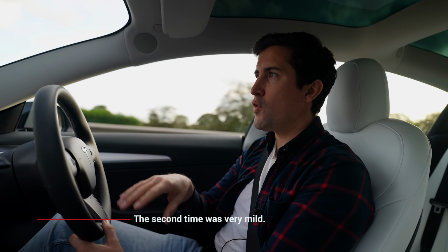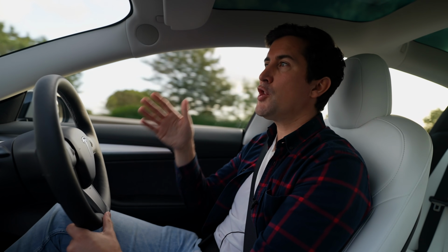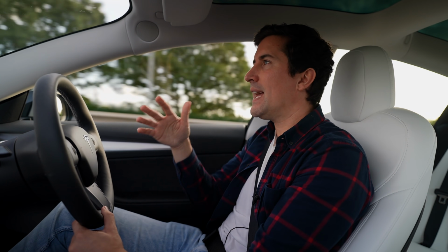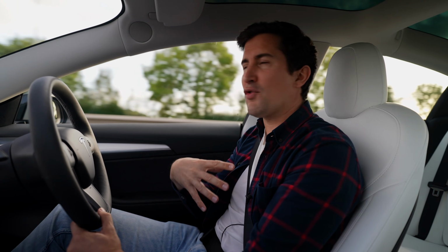I know on a lot of Tesla forums, people are like, well, just accelerate when it happens. But let me tell you, when you're doing 70 miles an hour on the motorway and your car does an emergency stop, in that split second, you don't know whether you've hit something, you don't know if the car's seen something that you haven't, and you're trying to process this while your heart is racing as well.